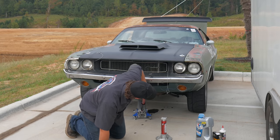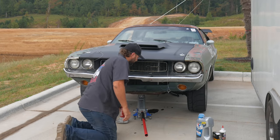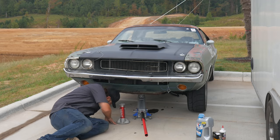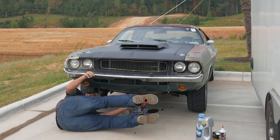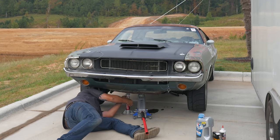Plus, get this up in the air here a little bit. I can show you guys some more of this upgraded front suspension. Not sure what just fell off, but sounded good. Keep going. Oh yeah, there's stuff and things down here. Huh. Can we bring this some more? I think that's all that can be brought.